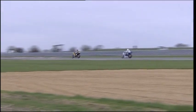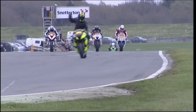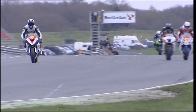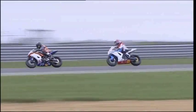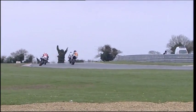Richard McNeil, well, he'll be frustrated with how his last two lap performances have gone. There's Chris Helliwell. Chris has got 5th. Look, he's celebrating like he's just won the MotoGP championship. Unbelievable stuff from him. That's a really good result in a field full of talent. Sam Cox goes across the line and will get 3rd on the podium.